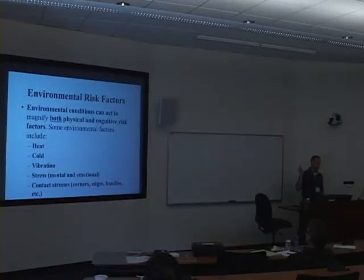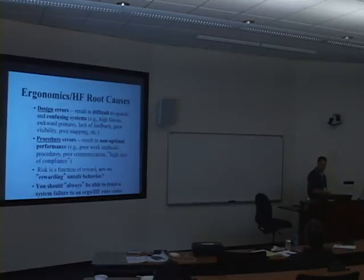Heat, cold, vibration, stress, whether mental or emotional, or context stresses, you know, how I touch or how I interface with the product. Does the product have handles? How easy is it to grip this product, for example? Lifting in a cold environment. Packaging and palletizing in a blast freezer at a food processing plant is a lot different. You've got limits on how long a person can be in there. And their likelihood of injury goes up. Like I said, I'll go pretty quick on a lot of these.